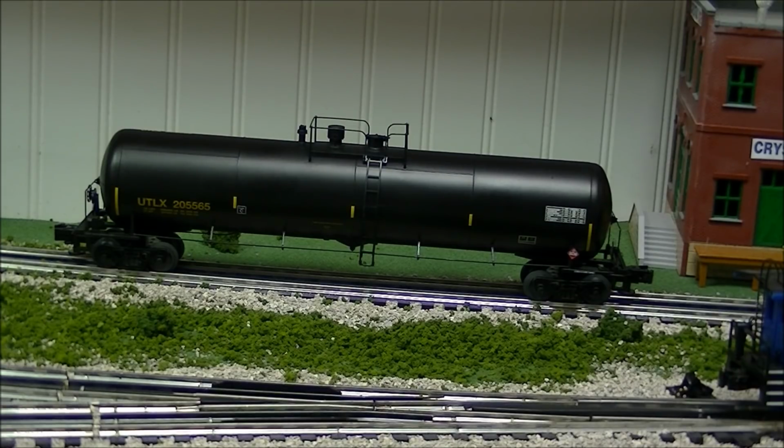So, in my opinion, Lionel has really stepped up their game with these 30,000 gallon tank cars. This is a great addition for those who want to run more modern rail cars. And like I was saying before, yeah, rail cars today are boring. That's just it. I mean, there's very few that are nicely decorated, but not many.